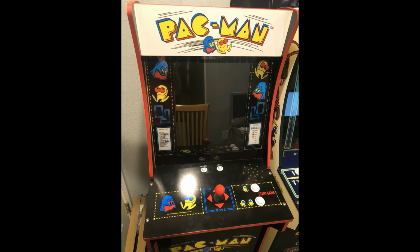Me personally, I like the size of this Pac-Man. With a riser, it is tall enough where you can stand and play it. Jared S said, because of the look and size. Overwhelmingly, 83%. Pretty shocked, actually, with the difference in voting. I thought it'd be a little bit closer, but a lot of people liked that this Arcade 1UP machine was just a little bit more in cost versus the Numbskull Designs.